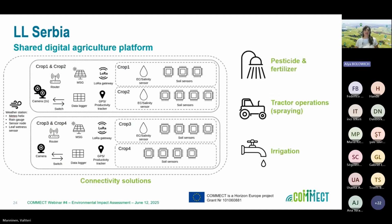The Serbian Living Lab contained several different crops. So we evaluated on a per crop basis and in total. There were quite a few connectivity solutions implemented here, as you can see in the diagram. This ranged from cameras to LoRa gateways, GPS trackers, and different sensors. These solutions were all powered by the mobile solar generator, or the MSG, as I may refer to them. And additionally, we did not have any specific pesticide information, so we used a generic pesticide, and the tractor was mostly for spraying operations. Additionally, we had 2 different irrigation systems depending on which crop we were evaluating.